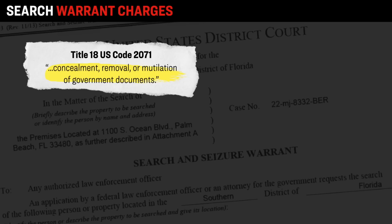And then lastly, the big question that's been standing for a while now is what specific legal justification did the government have to conduct this raid at all? And it appears that, at least according to this warrant, President Trump is currently under investigation for the alleged violations of 3 separate laws. Specifically, Title 18 U.S. Code 2071, which has to do with the concealment, removal, or mutilation of government documents.